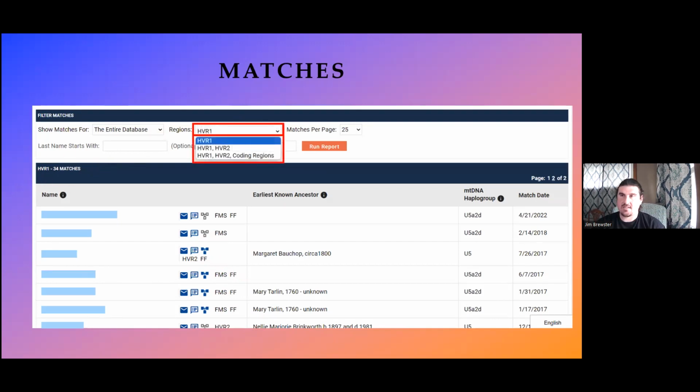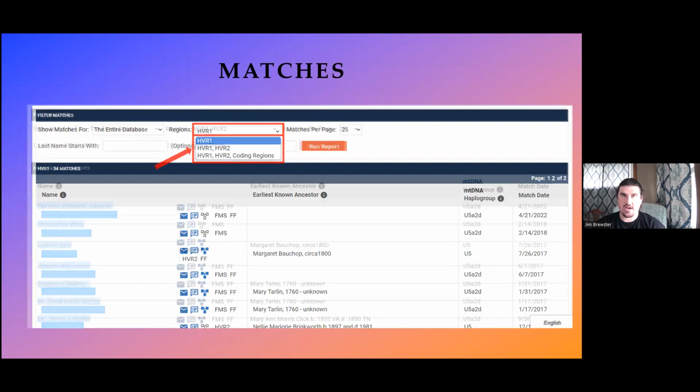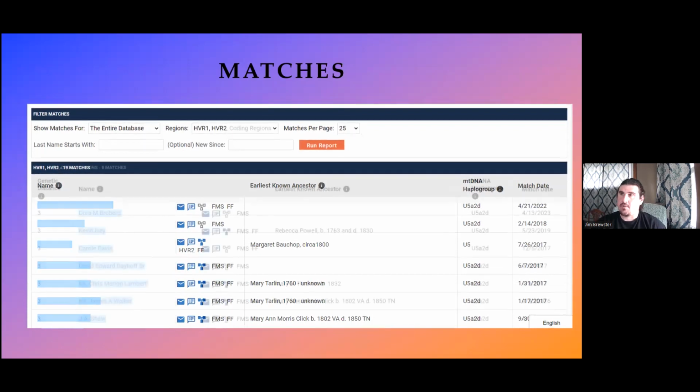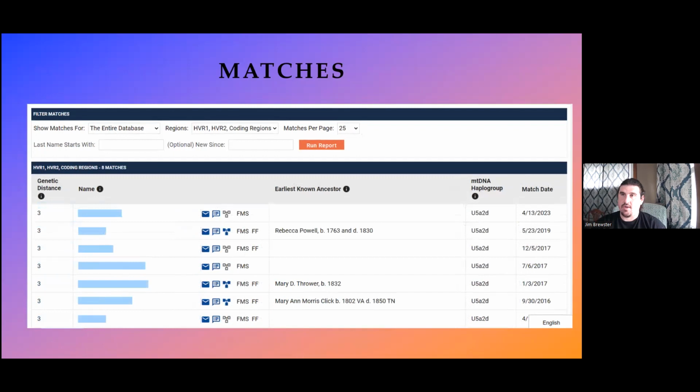If instead I select HVR1 and 2, that's going to narrow the range down. Now I'm going to see that I have 19 matches. Now it does cut off the people who only had HVR1. And when we go up to the next level, it's going to cut off the people who only have HVR2. But when we go up to the top region, we can see that these are going to be the people who are potentially the closest to me.